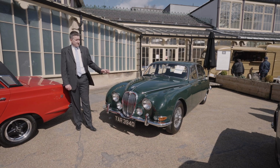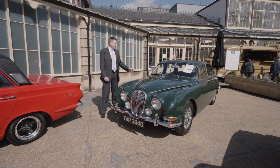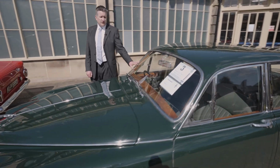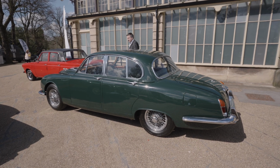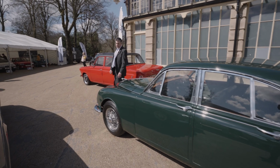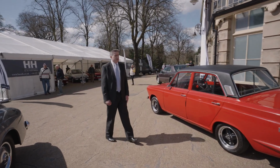This is a 3.8 manual overdrive car in lovely British racing green, suede green leather, older restoration but holding up very nicely, in at 10 to 12,000. So great value for money. I mean, you'd struggle to buy a Mark II project for this kind of money. So an unsung hero, the S-Type. And as I say, proof that even when Jaguar improved the sophistication of the design, it didn't make, in retrospect, a more desirable machine.